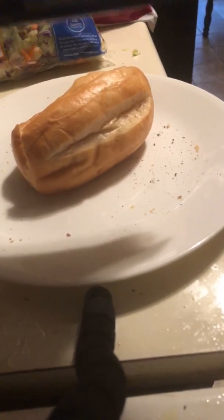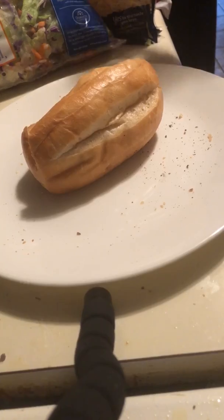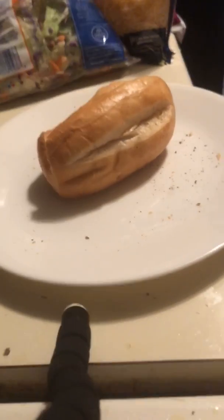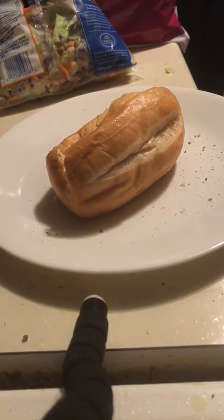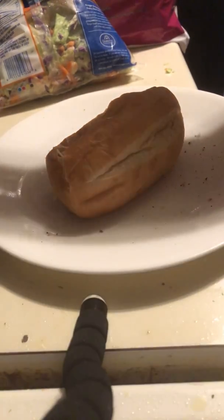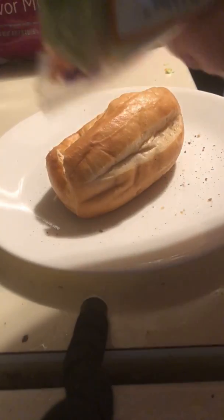Then you get you some cheese. I use this Mexican 4-blend cheese. And we're going to hope that my camera is going to stay up. Hold on, guys. Let's see. Okay. Just get you a little handful of cheese. Sprinkle that in your sandwich. Okay. So we've got our bread, and we've got cheese. Now we're going to have some salad. I just got this Kroger bag of salad.